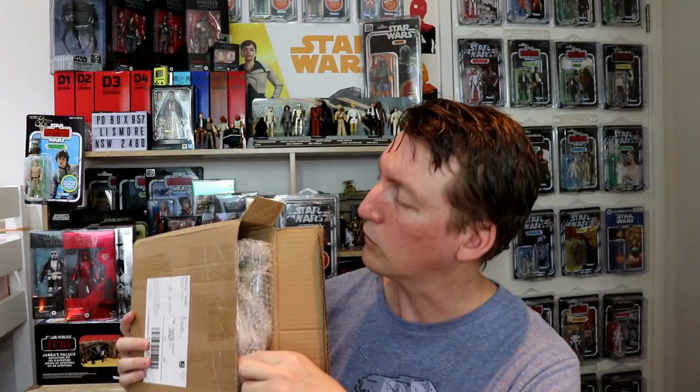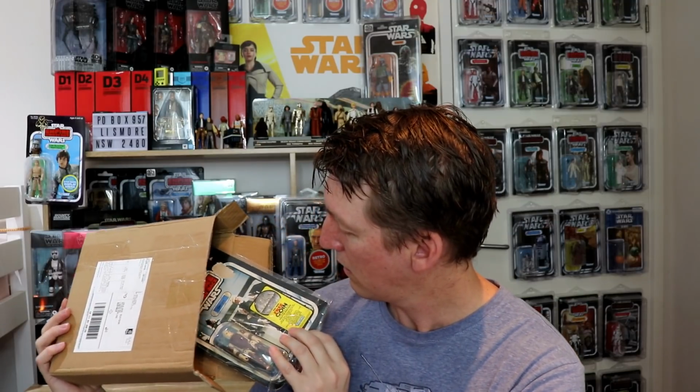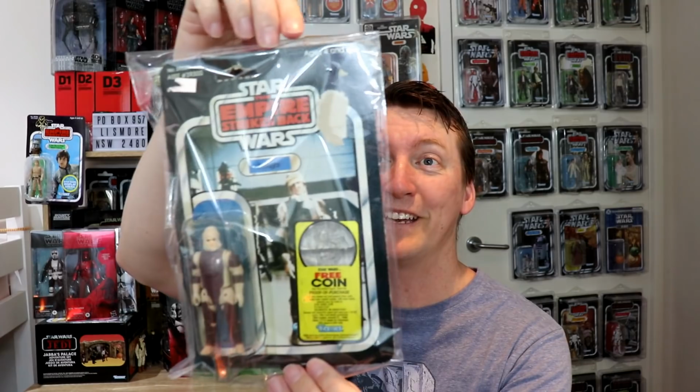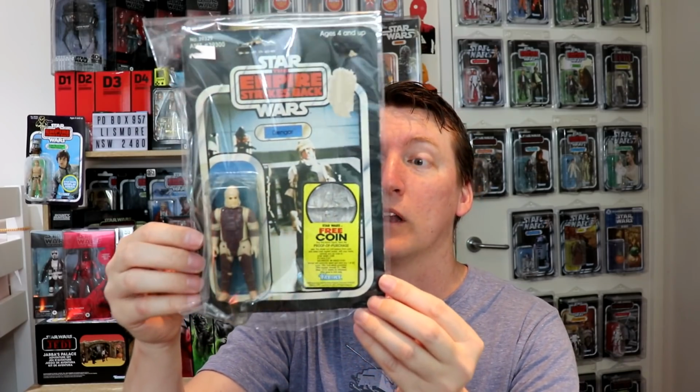Excellent. Look, collectors, wrapping it in bubble wrap. Brilliant. Oh, what have we got here? No way. The rest is just bubble wrap, but holy moly. 41 back, Dengar. Holy shit. Oh, it's got that protective wrap on it. It has been looked after in the box. It was packaged up well. Oh my God. I'm looking at the ones on the back. Oh my God! Minty fresh.